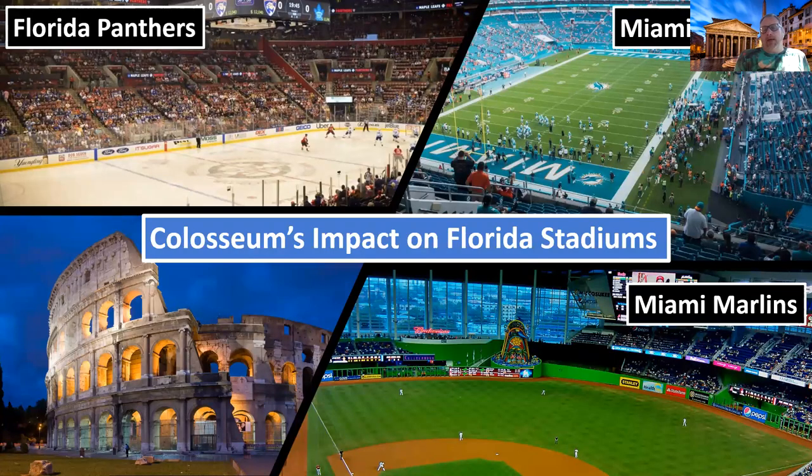Today, it is the impact on all Florida stadiums. No matter whether, I know it's hard to be a Miami sports fan right now. Hopefully, we'll get better in the future. The Florida Panthers are not very good. Miami Dolphins are okay. The Miami Marlins are awful. But all the stadiums are designed basically based upon the Colosseum.